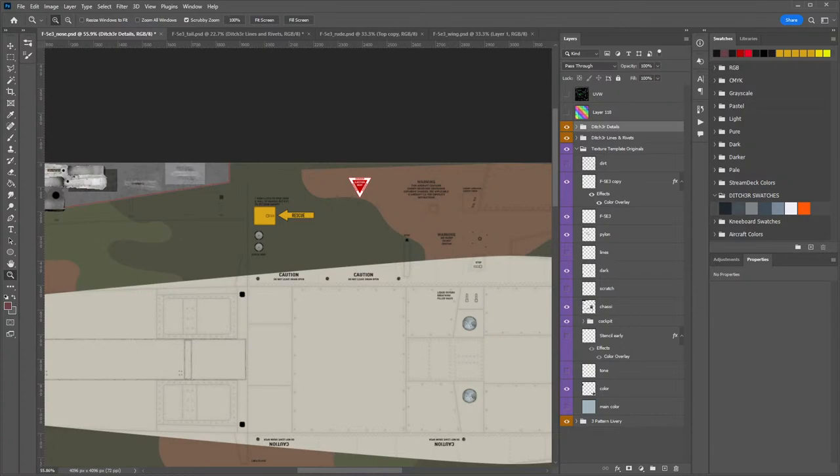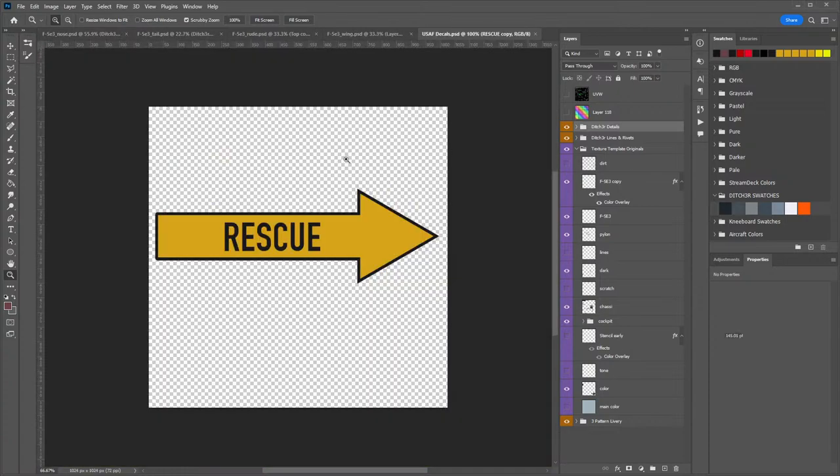Let me grab that file real quick. I haven't done a lot of U.S. Air Force aircraft, so I didn't really have any of these templates. Gotta find it. Here's my decals. Okay, load this up.